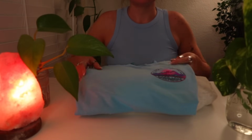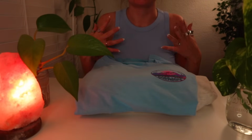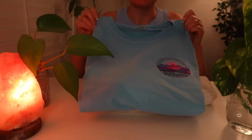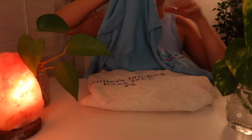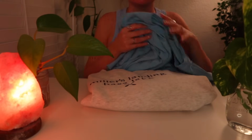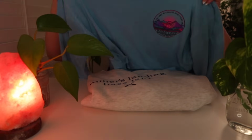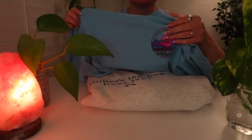So the first few things we got, or I got, I say we because me and my sister were both getting things throughout the week, so it was just funny. But so I got this blue long sleeve, and it looks like this. I've been looking for a beachy long sleeve actually for this trip, and I couldn't find anything I liked, but I found one there, which is even better, as it has the emblem or the little logo design there. Not that it's the official logo, but it's just a graphic.